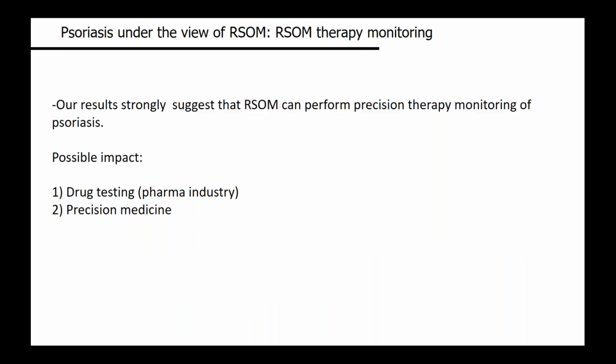So just to conclude, our results strongly suggest that RSOM can perform precision therapy monitoring of psoriasis, and this may have a possible impact on drug testing and precision medicine, and maybe also for the clinics, if medical doctors are interested in looking at very fine detail at what is happening with the drugs that they are prescribing to the patients.